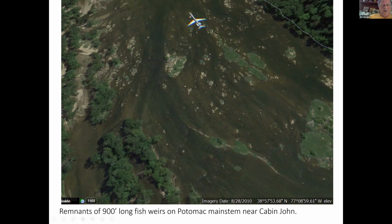And, you know, it's just kind of one of those forgotten things that we have these weirs in the river, but they were there. They're evidence of the old use. Now I've changed slides, and let me know when you see it.